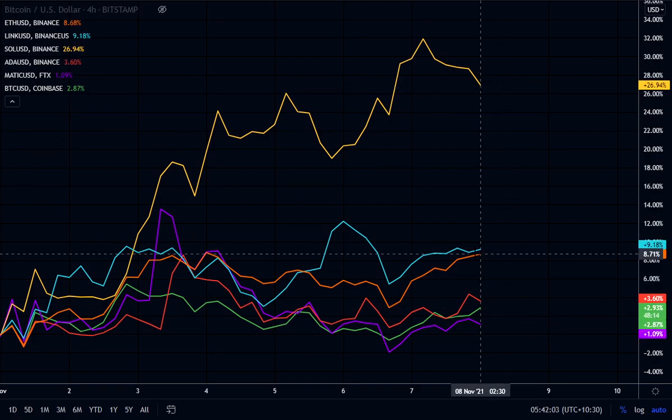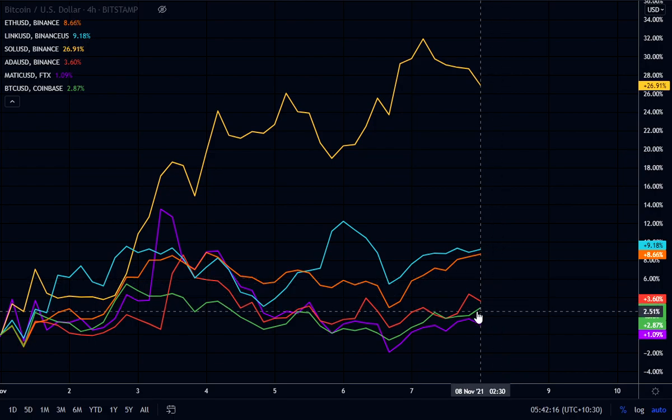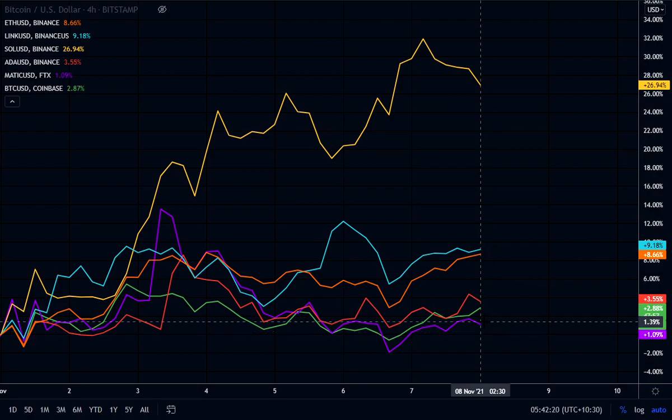We see Link is up here in blue, up 9%. Ethereum in orange is up 8.6%. We see ADA is up 3.6% in red. Bitcoin's up 2.87% in green, and Matic's up 1%.